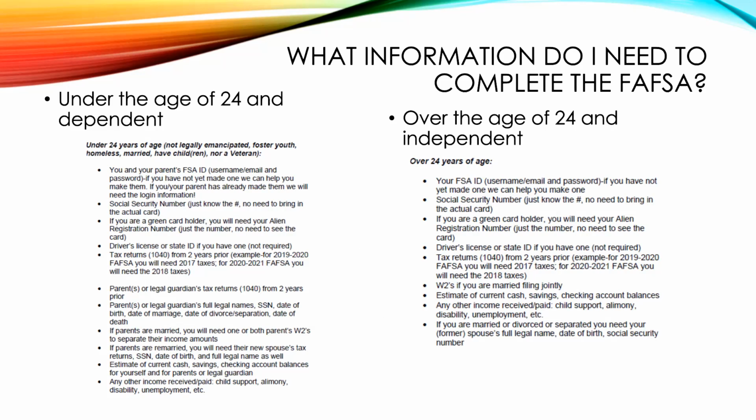And this is just like an electronic signature. You will need your social security number. If you are a permanent residency holder, you will need your green card number and alien registration number. We don't need to see the card. You will need your driver's license or state ID if you have one. And then you will need your tax returns from 2 years prior. So just as an example, if you're looking to start in the fall of 2022, we will need your taxes from the 2020 tax return year.